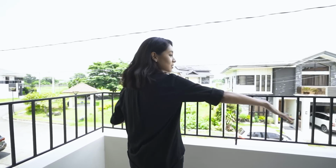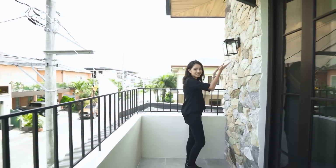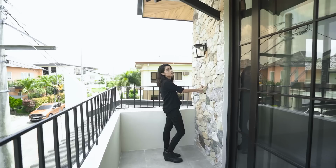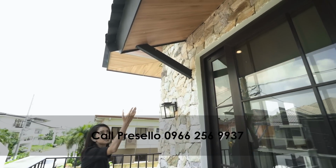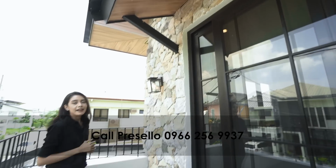So your balcony is about this big, as you can see. You again have more of your rustic but modern lighting fixtures, and your slate and marble stones continue here, as well as your wooden eaves and more of the black accents.